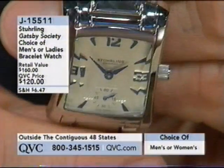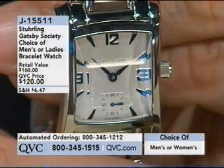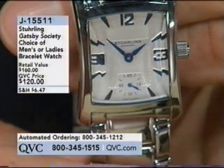But it's solid stainless steel. It's not base metal at all. You can feel the richness of the metal. It's got the faceted alpha hands, as you can see. What do you mean by alpha? Well, that's the style of hand.